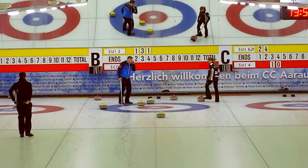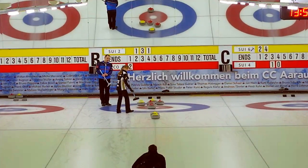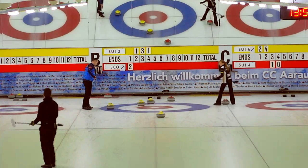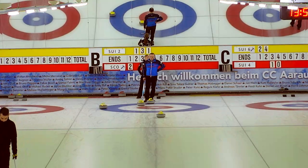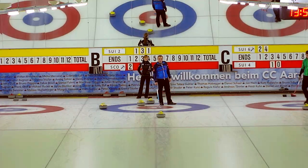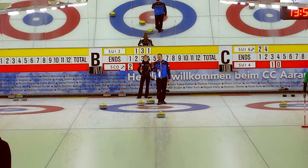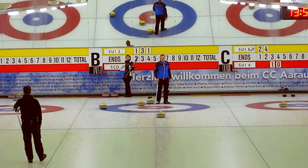Just saw a fabulous raise triple takeout by Mario to kill all the red stones. That's called cherry picking. Those little cherries went right out of the house. Scotland thought they had something on the go, and Mario with one great shot eliminated all the red stones. They'll run it back next time as well. And now he's got Scotland worried about Mario making runbacks.